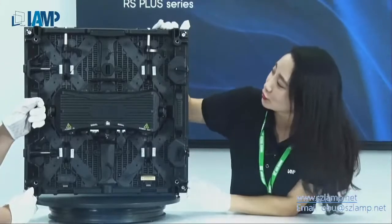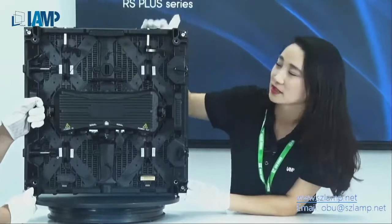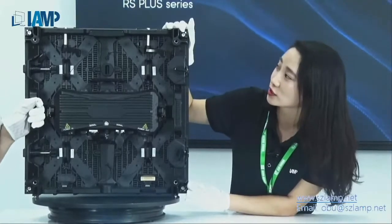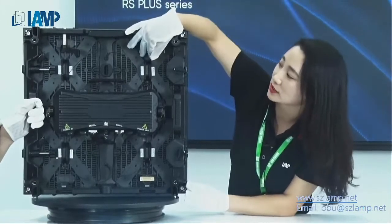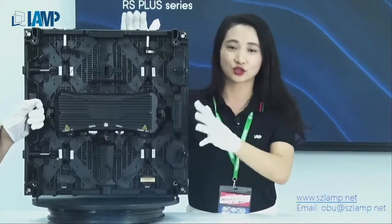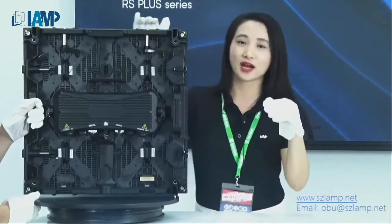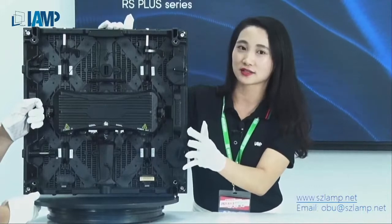Now I want to show you the top and the bottom locks. This cabinet supports 1-person installation. When you install 2 cabinets together, you just need to push up this lock, then the cabinet is locked. It's not locked tight, but it's half locked. You can move away from the cabinet and then do all the connections.